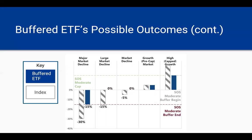This is not the entire portfolio, but this is how one of them would work. So say we have a major market decline and the S&P 500 drops 30%. We're looking right here. You're buffered on the downside. So you would only be taking a 15% loss holding this buffered ETF.